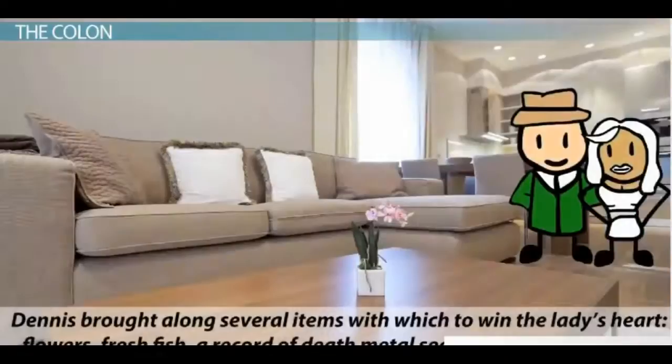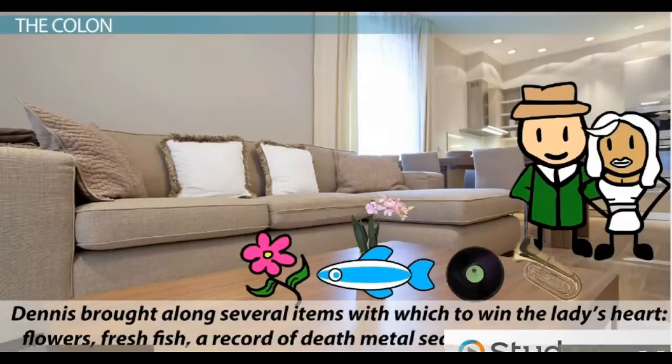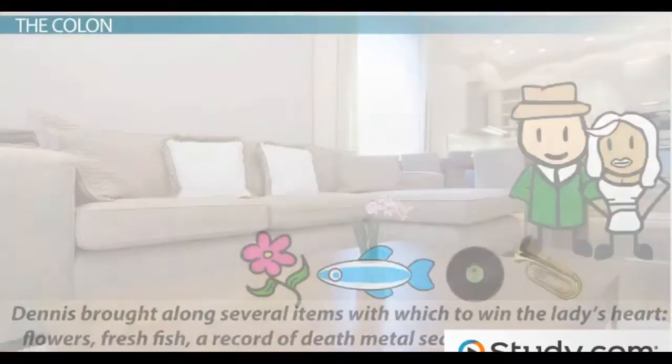Dennis brought along several items with which to win the lady's heart: flowers, fresh fish, a record of death metal sea shanties, and a tuba. The sentence could end after heart, but the colon adds the additional information of what kinds of items Dennis brought.